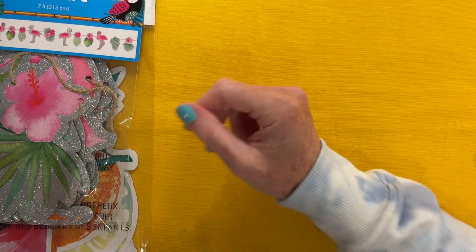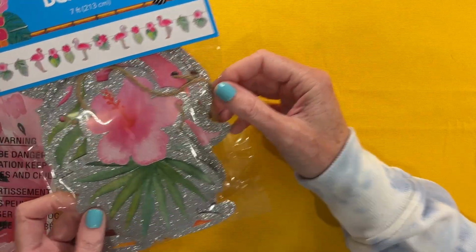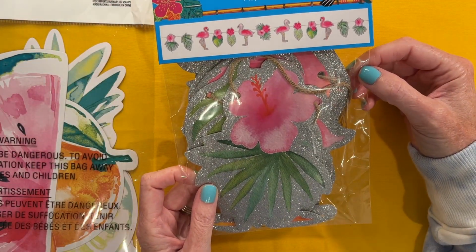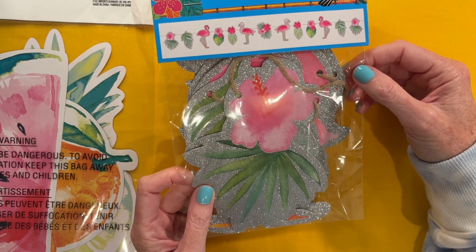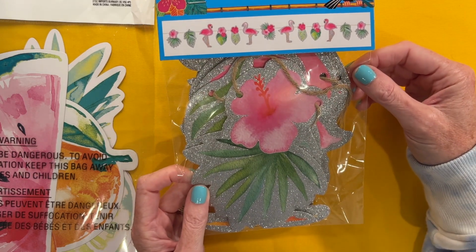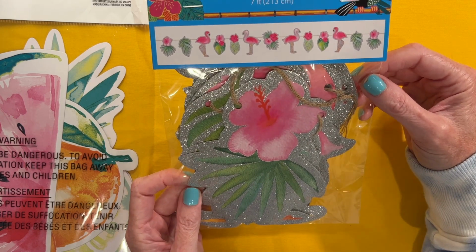Now I want to show you the few things that I picked up at Dollar Tree yesterday. Just a few things. I went in there to get some graduation supplies for our son, for our little party we're having for him. But these are super glittery, which, I love glitter, but I don't often use it in my journal. But I thought for my tropical journals, this would be fun.